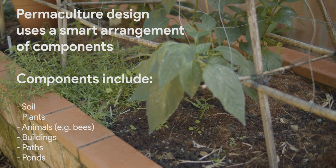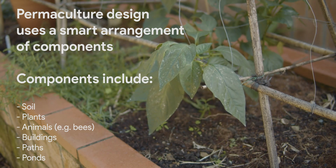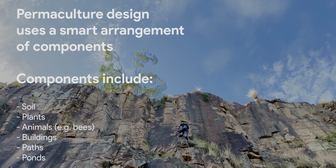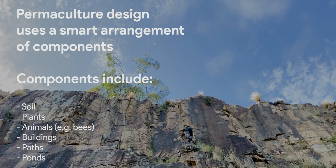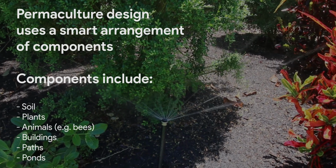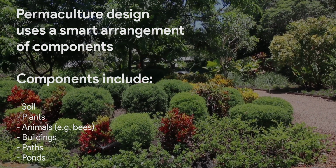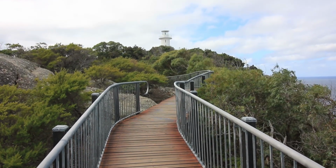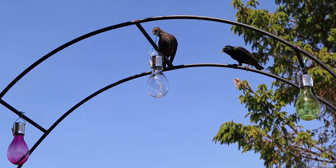Permaculture landscapes can be large or small, anywhere from farms and orchards to home gardens and public parks. The common factor is that they use permaculture design principles, which bring together many components. These components may include soil, plants, animals, buildings, paths, and ponds. Implementing permaculture design takes time and planning. To be effective, you must make smart decisions about what components to include in the landscape and where to locate each of those components.